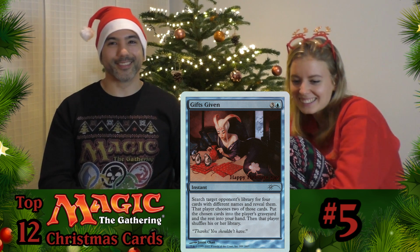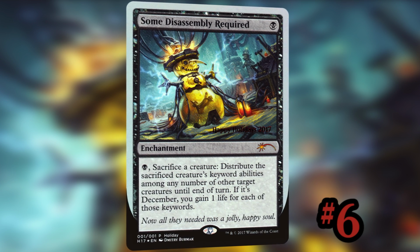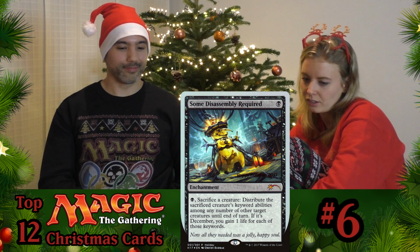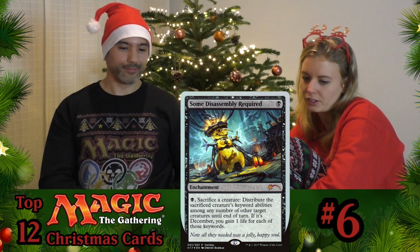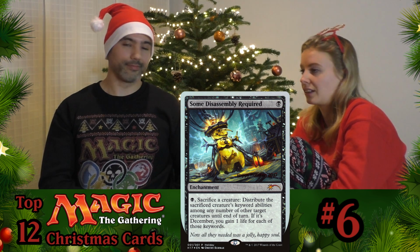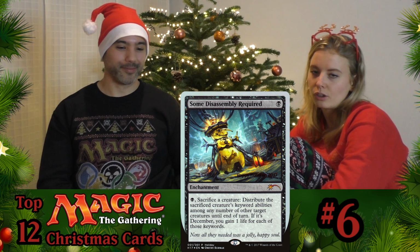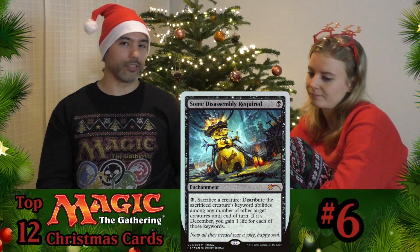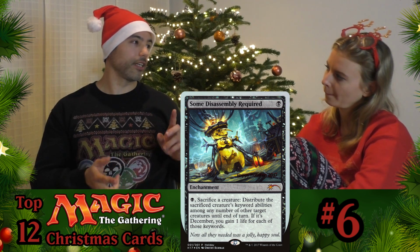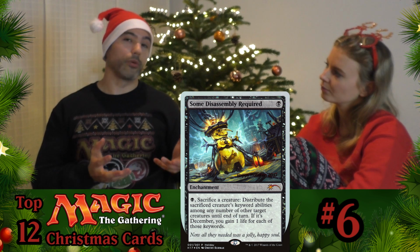So what's the next card? Next is Some Disassembly Required for 1 black. It's an enchantment, and if you pay an extra black and you sacrifice a creature, distribute the sacrificed creature's keyword abilities among any number of other target creatures until the end of turn. If it's December, which obviously it's gonna be December, I mean, duh, right? You gain 1 life for each of those keywords. So naturally we're going to get a creature which has a lot of keywords. So let's say you get a creature that has vigilance, first strike, and then when you do this, you're going to sacrifice that creature. You can do this instant speed because it's just for 1 black and it's the ability.